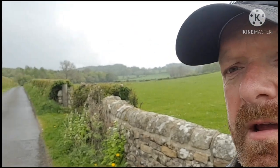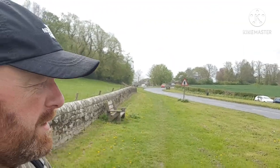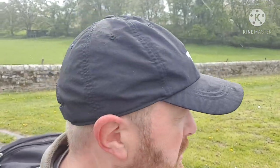Right. We've just come down that track. And there's Wall over there. Village of Wall. It's the Hadrian's Wall path. Doesn't actually go through. I thought it did. So we're just going to cross this road.